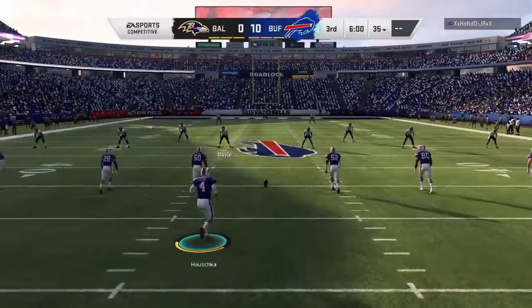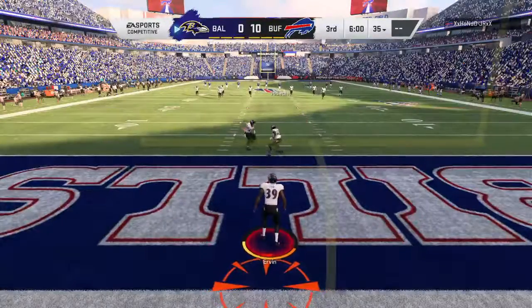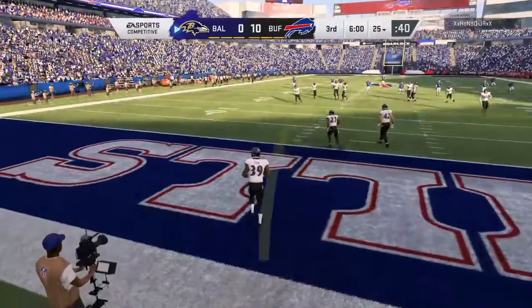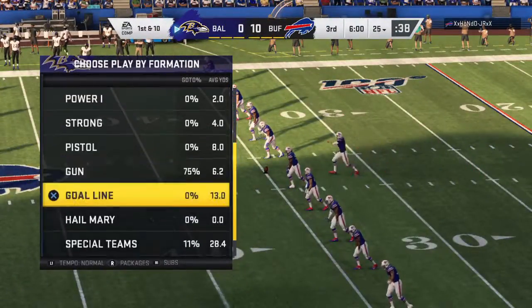Both teams appear ready for the fight ahead, and we resume action here in quarter number 3. All day, baby, all day.